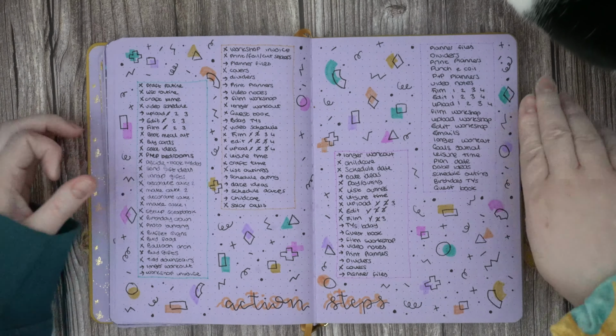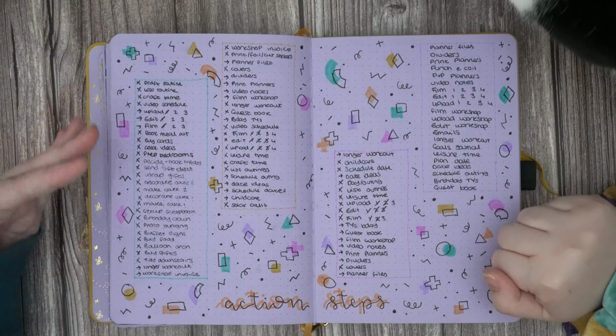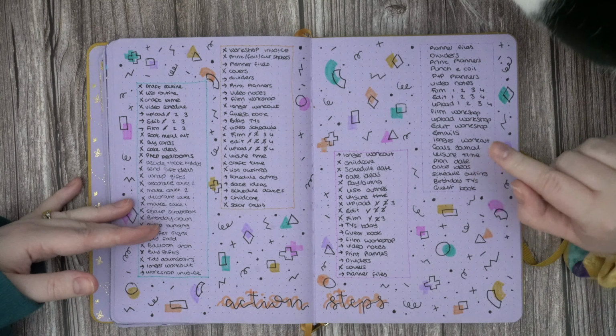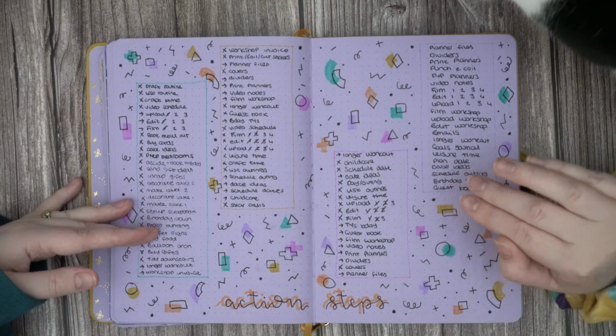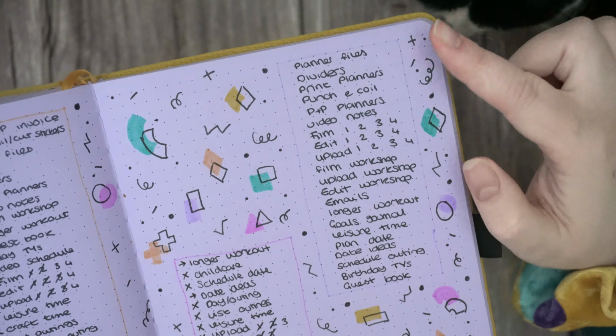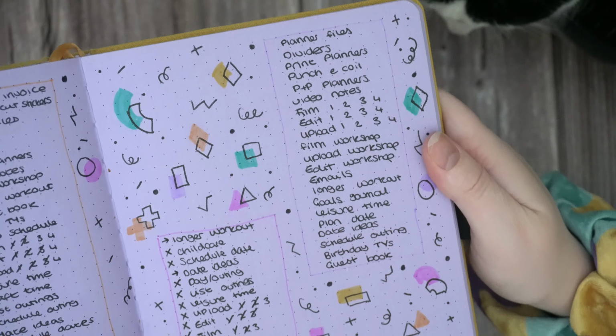And then this is my action steps for my goals. So we have each of the 4 weeks of the month and the action steps I'm trying to do. I have only made these lists on the Monday or the Sunday before the week starts, because I don't find that making a list any earlier than that is any use. So this is the week that we are currently in. So I am currently filming video 1 of the week.